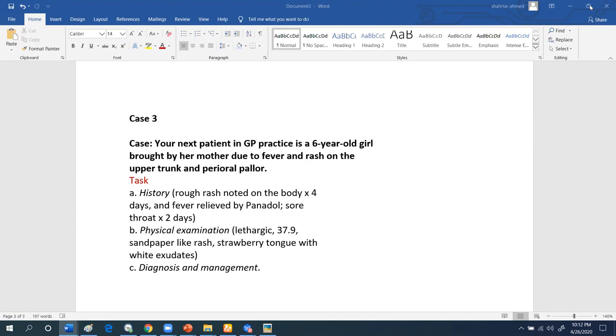Another thing you didn't mention is maintaining hydration. Hydration is very important, even though it may not be a typical dehydration case. You could say, I'd like to maintain the hydration of the baby by giving some fluids. So you can always tell a few things like that. This is some of the management part.